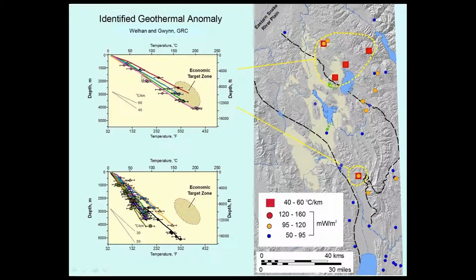As you can see, this economic target zone is based on Rick Allis et al.'s analysis of the temperature and depth constraints in which economic drilling for geothermal in sedimentary rocks of this nature is possible. And we see that these wells out here, north of the dome fields, the rhyolite dome fields, appear to be the target zone of interest.